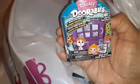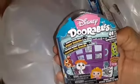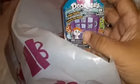Let's see what we find. Oh, my Mini Music. Here we go. These are cute. I think these are season 4 of these. It's not made by Moose Toys, this is a new company that makes them. And I really like these. I'm glad that they came back with it, because they're so cute. I can't wait to open those. I want to get some more.